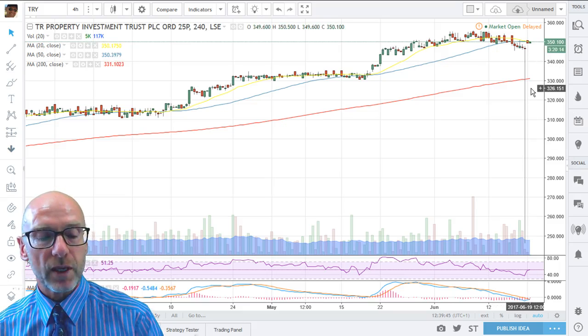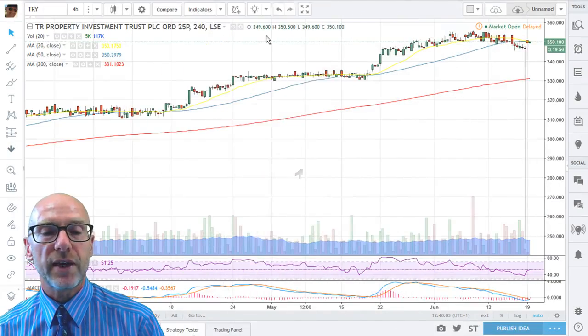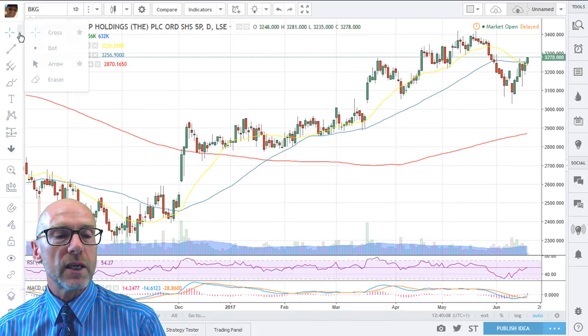But it's hard to interpret because of that bad tick. Looking at the support resistances, resistance 1 is 354.4, 2 at 354.92, with supports 345.5 and 343.5.